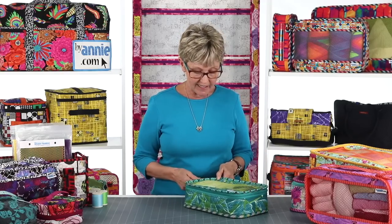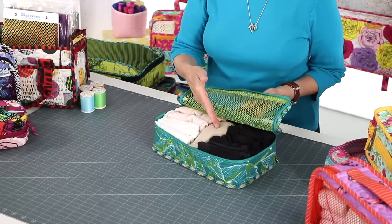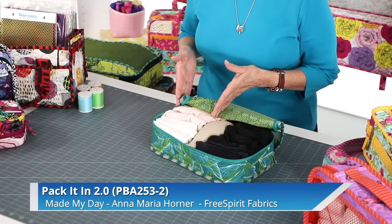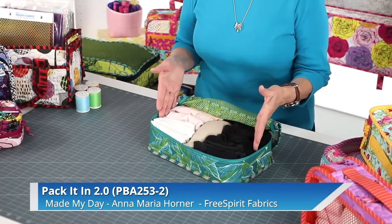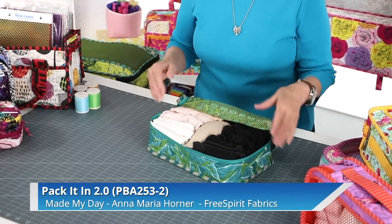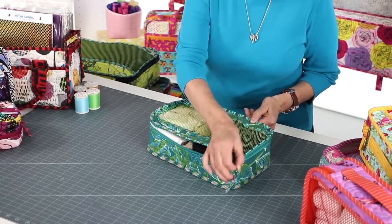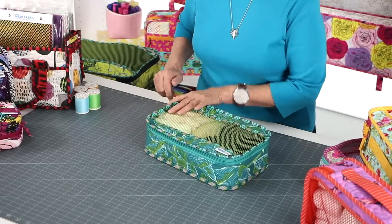So the small case is the one that I use for my socks, underwear, and bras. By folding each of these items carefully, I can pack enough for a week. So I've got 7 sets of underwear, 7 sets of socks. That's enough even for a couple weeks with doing laundry once during the trip. So that's my small one.